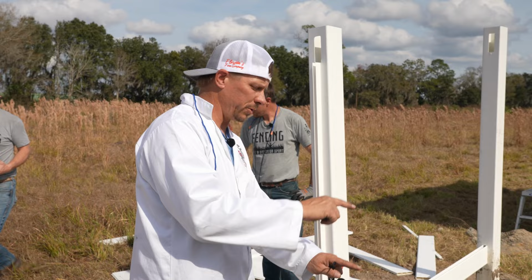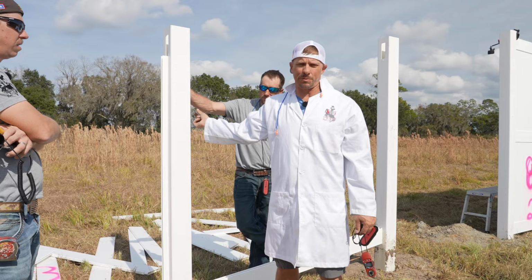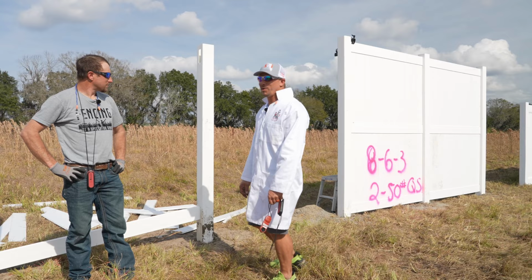It makes perfect sense. I don't think U-channels made a difference. I still like screwing them off though, because it does hide that unsightly gap. You don't get that air gap and stuff. It just looks better. Ooh, I bet this fence isn't going to be rated for very much wind at all. I bet we kink some posts here.